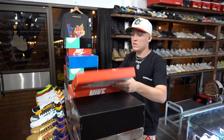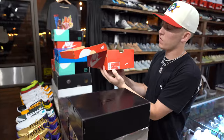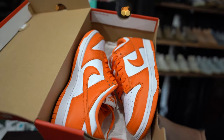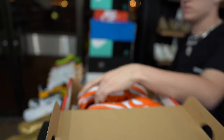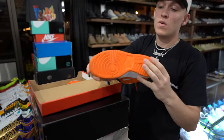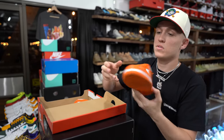We got these in. These are pretty crazy. It's size 6.5. Oh, I gotta get a closer look on these. Yeah. Every shoe looks better in this size. Yes. Small sizes do definitely better, for sure. But these are super clean, size 6.5 Syracuse. Very, very rare size. You don't see these too much.